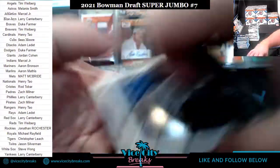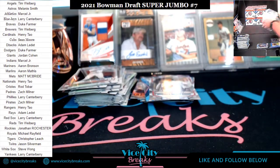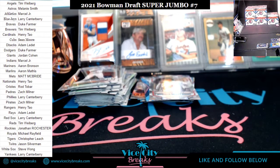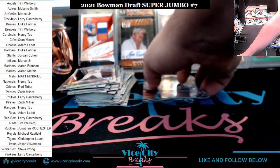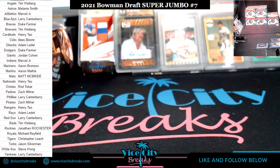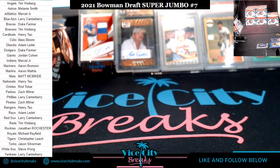Check out refractor, and that's going to be box number one. Let me move some papers out of the way. Go ahead and move some chromes. And since I'm here, I'll take it off. Okay, excellent color on the first one.